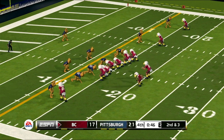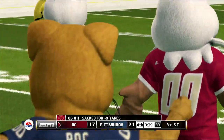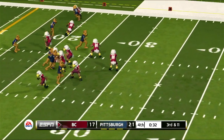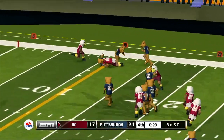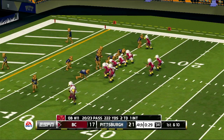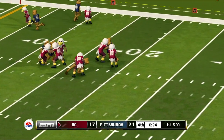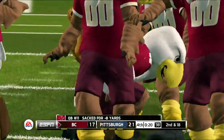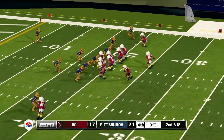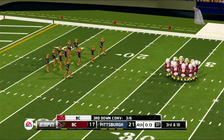Green 45. Green. Pressured and brought down. Quick throw to the tight end. And he's taken down at about the 11. And they got him. And he stops the clock with a spike. So another third down here, and this time it's third and long.